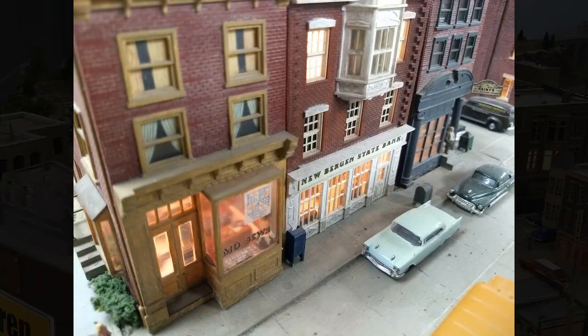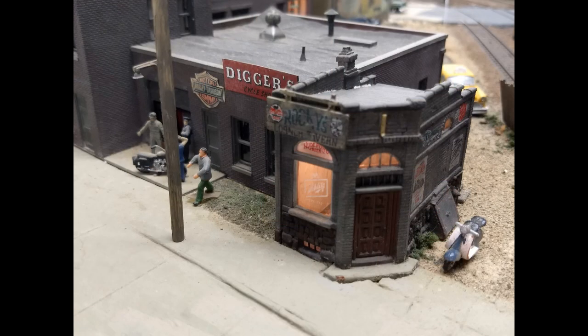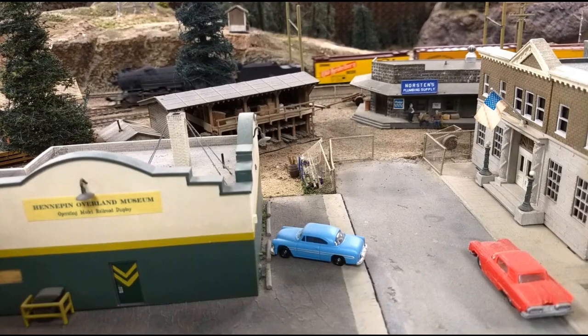And just as with Hastings and Wobegon, New Bergen is definitely about that interior detail. Fortunately, New Bergen is actually at eye level for most people, making these scenes much easier to see. New Bergen is also home to another past member reference, Digger's Garage. Besides that, we also have a HO scale modeled version of our very own club building.